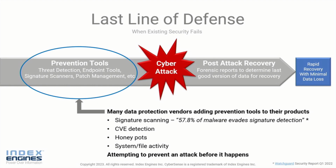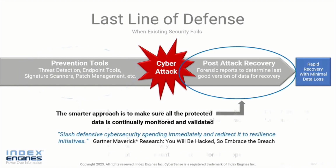We're seeing that approach is common, but what we focused on is the post-attack side, being smarter in terms of investing in making sure the data is good and in analyzing the data, because it gets down to that. There's an interesting Gartner report. I'm sure you're all Gartner fans here, but there's a Maverick report that basically says, you will be hacked, so embrace the breach. It's one of the better Gartner reports, but it basically says, slash your cybersecurity spending and redirect it to data resiliency initiatives. We couldn't agree more with that.